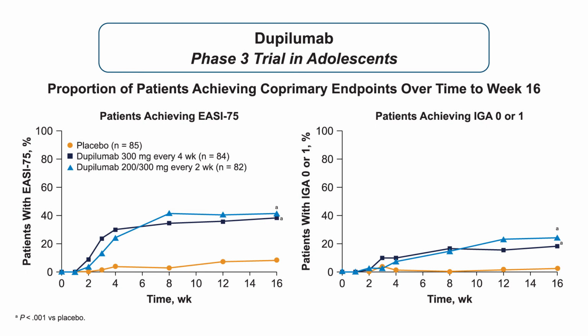Here we get EASI-75s in the low 40%, so a little bit lower in this age group, and we're not sure if that's a dosing effect or if there's a difference in the condition in adolescents, or if this particular group just happened to be more severe and had slightly less positive outcomes. But it's still very good for many patients who need it.